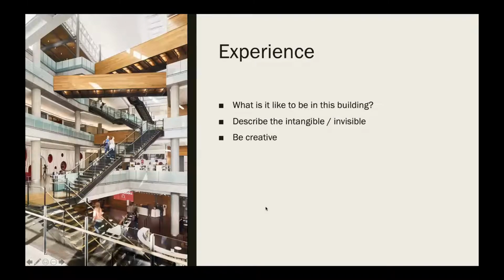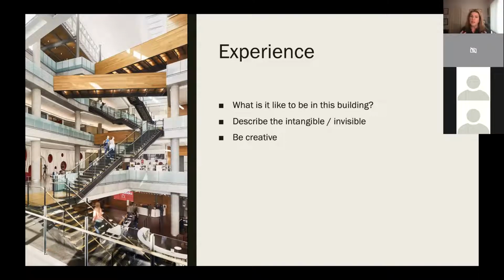So the first thing is experience. By that, I mean, tell the reader what it's like to be in this building. What is it like to experience it? Does it evoke any emotion or any kinds of feelings or responses? You can use words to describe the intangible and the things that are invisible in the photos. And I'll get into a little more detail about that.